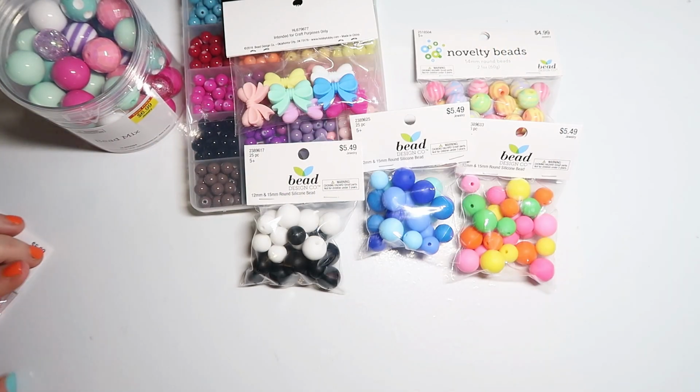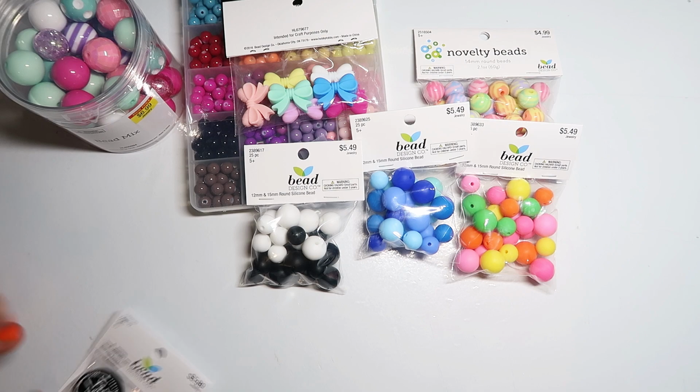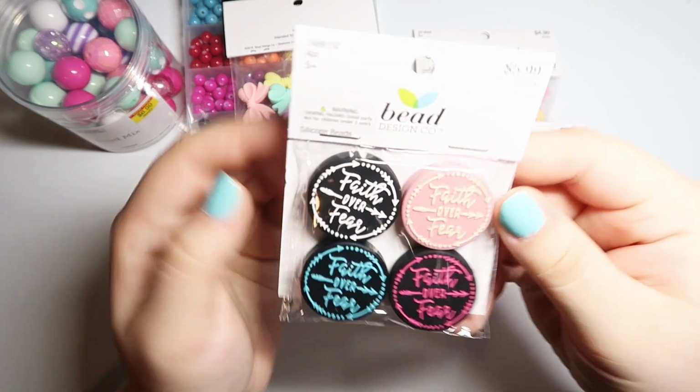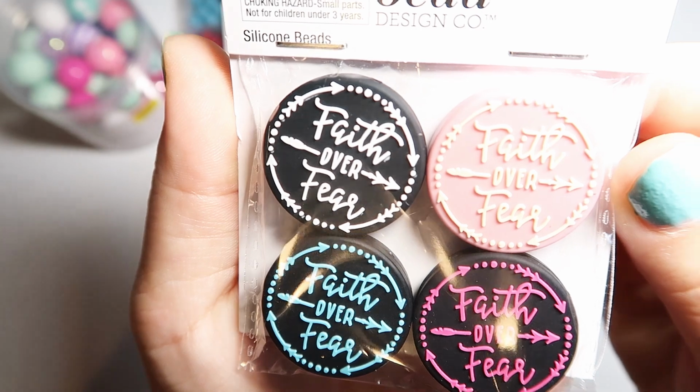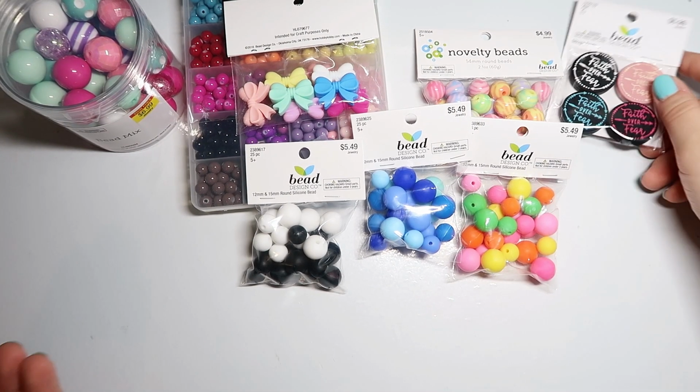And some of these dangles are going to be going on acrylic keychains that I have. And then I picked this one out because I thought it would be pretty on a prayer journal. Or a beadable pen, y'all. A beadable pen too. Like a focal.